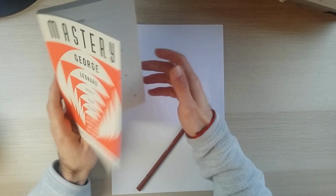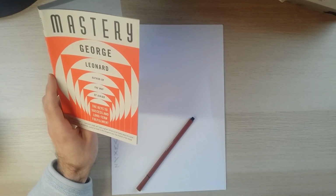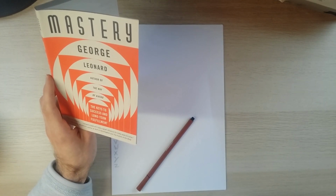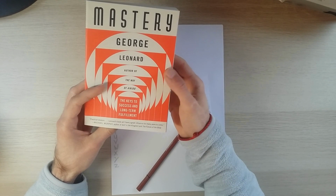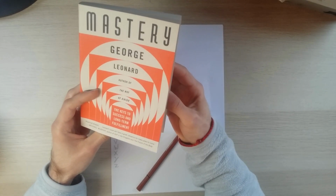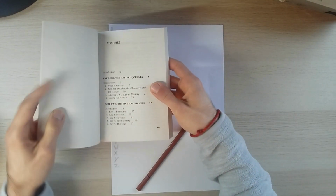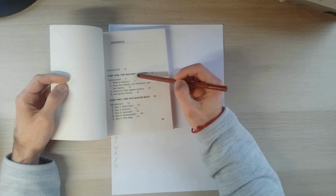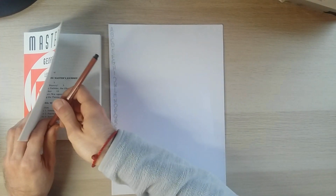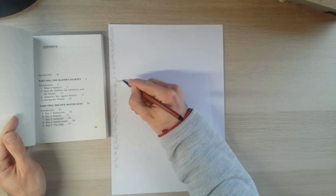Let's see. Okay, we start with the title. Title: Mastery. The key to success and long-term fulfillment. Yeah, key, success, I don't really know. Mastery, nah. So the second thing is headings. Let's go through the headings. We have mastery again, but we have Master's Journey. Journey could be important. So let's write this one down.